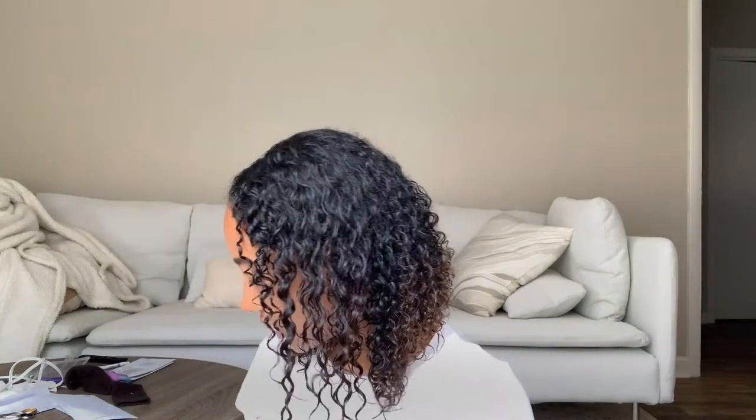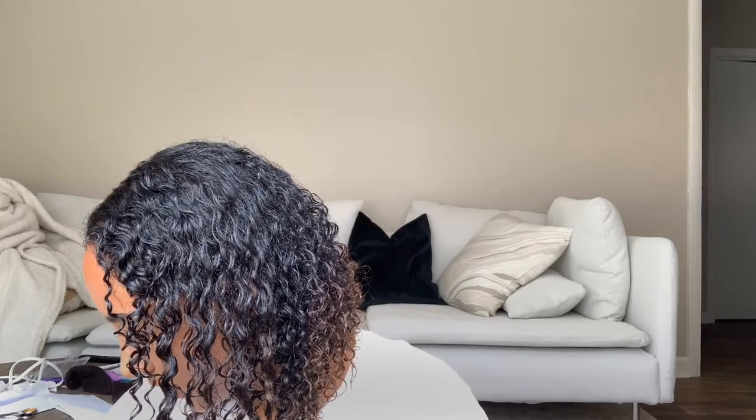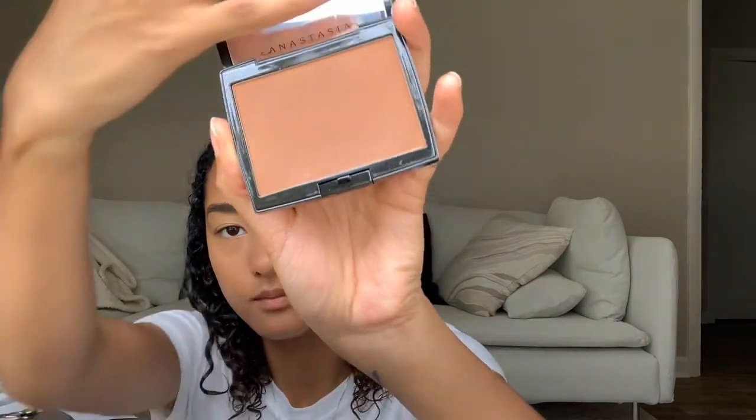And now I'm going to go back into the face. I'm using the Anastasia Beverly Hills powder bronzer in the shade Mahogany. Looks like this. And this is another Morphe brush. This was in their face kit. And again, I'm not trying to look super sculpted. I just want to bring some life back into my face.